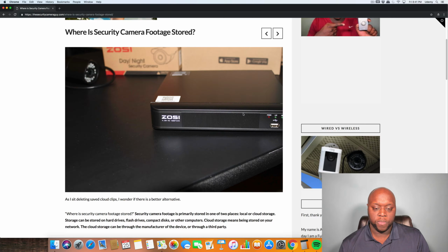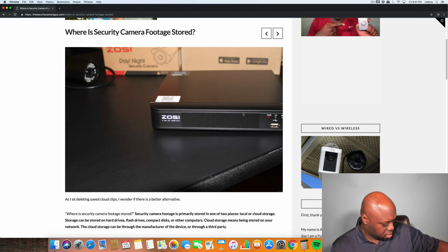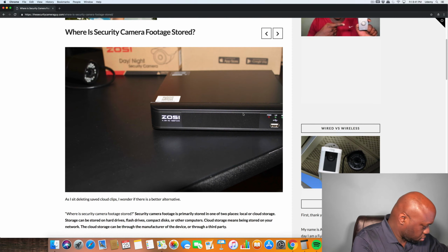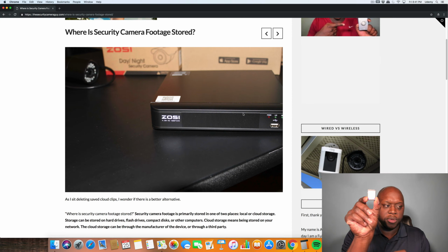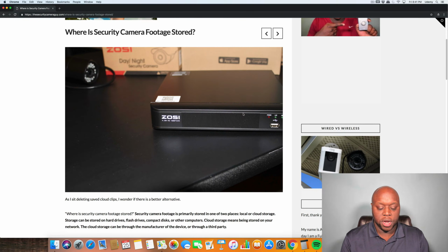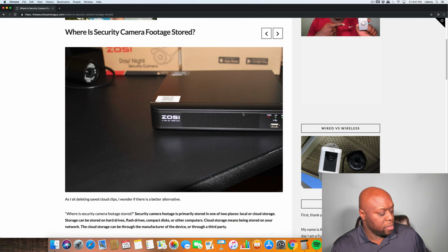And then the fourth way to store footage is on an SD card. Usually there are those tiny little SD cards. I wonder if I have one. So this right here is an example of an SD card. The SD cards are actually micro. They're even smaller than this. But then again, there are pros and cons to using an SD card as well.